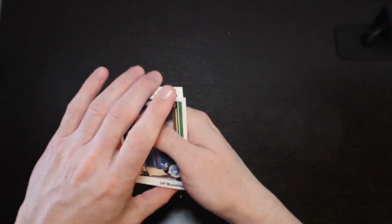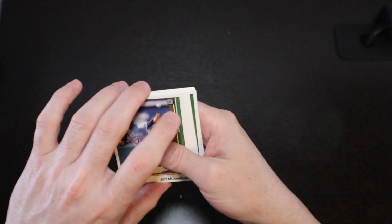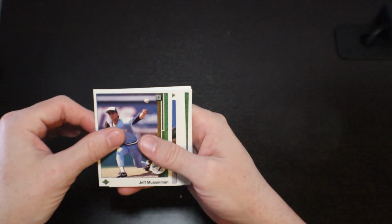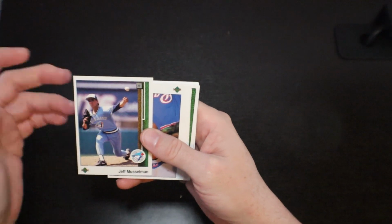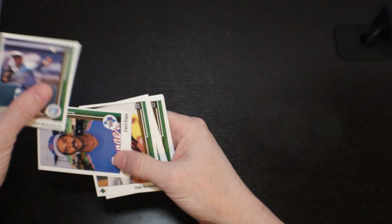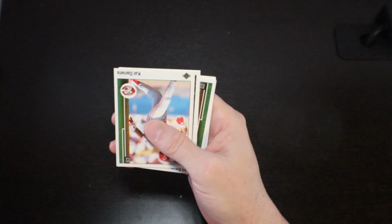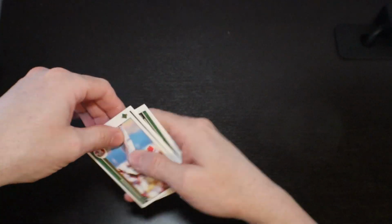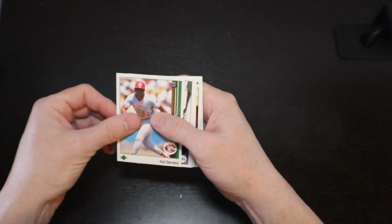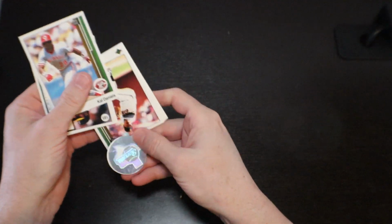I guess I should mention some of the other rookies in here. Other than Sheffield and Griffey, you got Smoltz, Randy Johnson, Craig Biggio. We saw the Alomar, Vizquel, Jim Abbott, Steve Finley. The Randy Johnson, the Biggio, and the Griffey and the Sheffield are the chase cards that we're looking for.